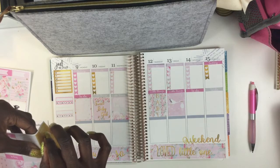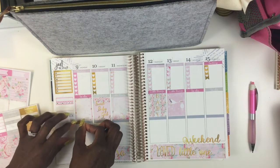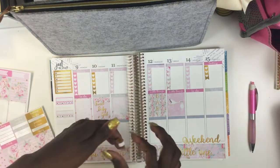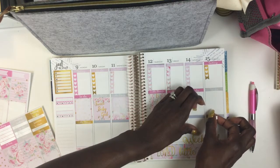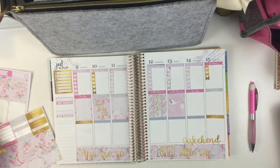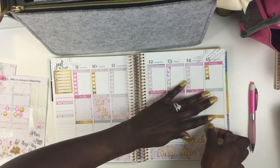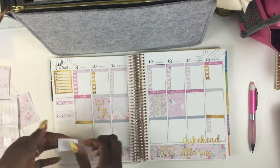I'm just going to put this here. This just says little things. And I'm going to use the one that says goals. I'll do that for Sunday because it'll help me think of the things I need to do for the next week. If there's anything I need to plan for, I'll put that there. And that's also a good spot for me to use up this last page flag here. I do like these boxes, so I'll put one of them here.